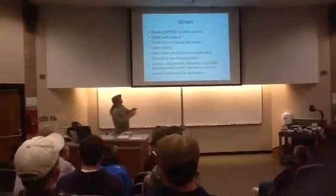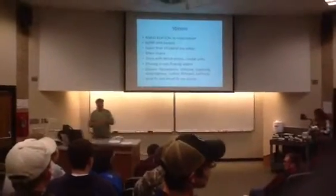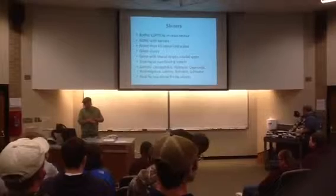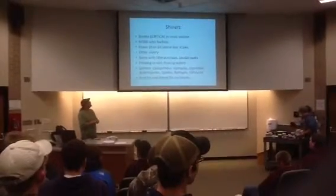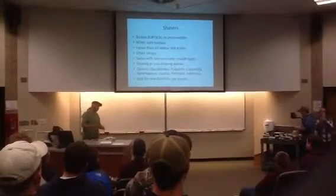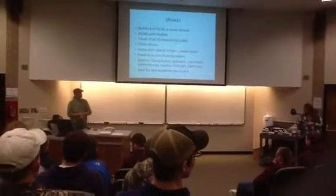Shiners are elliptical in cross-section, no barbel. They've got, again, larger scales, so fewer than 65 in the lateral series. They're often silvery, hence the name shiners. Some have lateral stripes, some have caudal spots. We're going to use that here and there to our advantage.